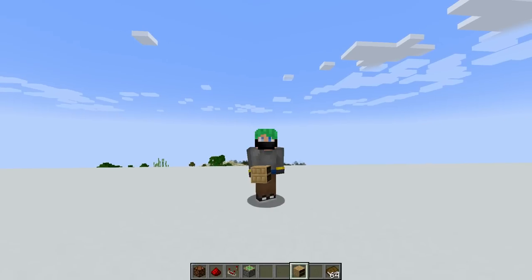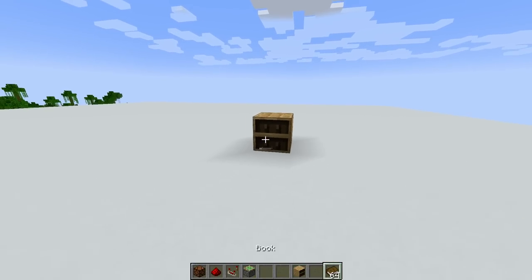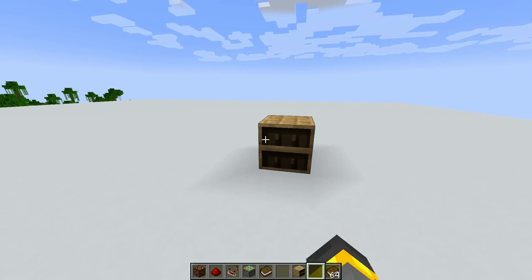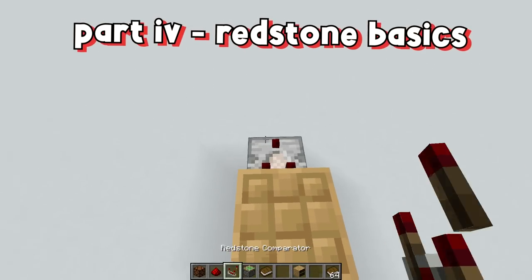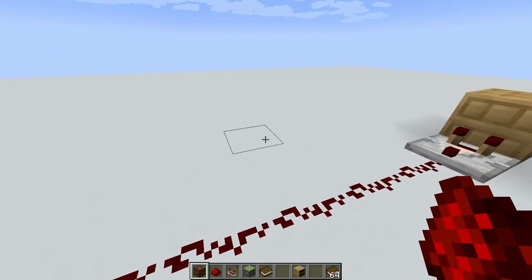So as you can probably tell so far, when it comes to the chiseled bookshelf, a lot of it is all about brand new functionality in the game. A bookshelf that actually stores books. However, there's a whole lot more to this bookshelf than you would maybe think. If we go ahead and place this thing down on the ground and hook a comparator up to the back of this thing, initially we're going to get nothing, like there's no signal coming from it.